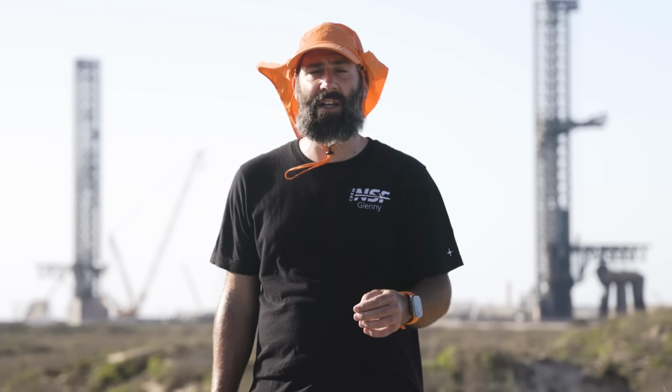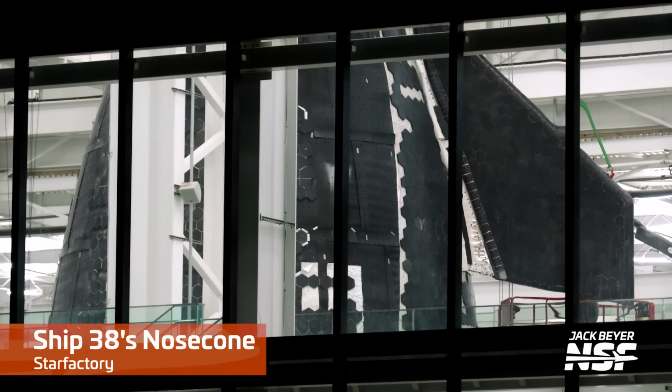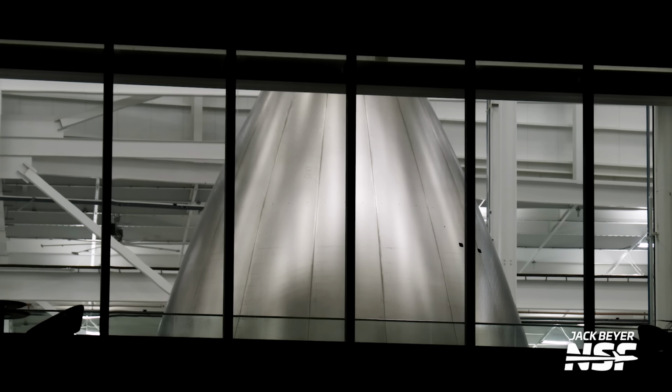Here's a few smaller updates on other prototypes at the production site. Ship 38 has received its forward flaps, so that ship is also progressing down the production pipeline as well, even though it's still very much in pieces. Meanwhile, the nose cone for Ship 39 got its LOX header tank, as we spotted the header tank earlier in the week, and then spotted it the next day with its nose cone sleeved on top of it.